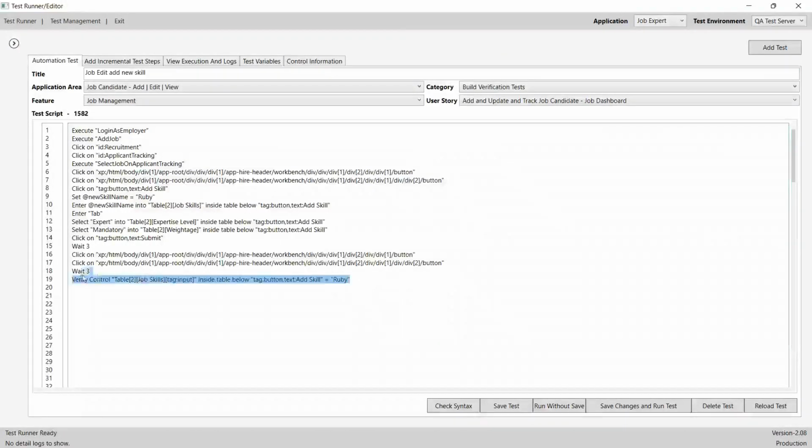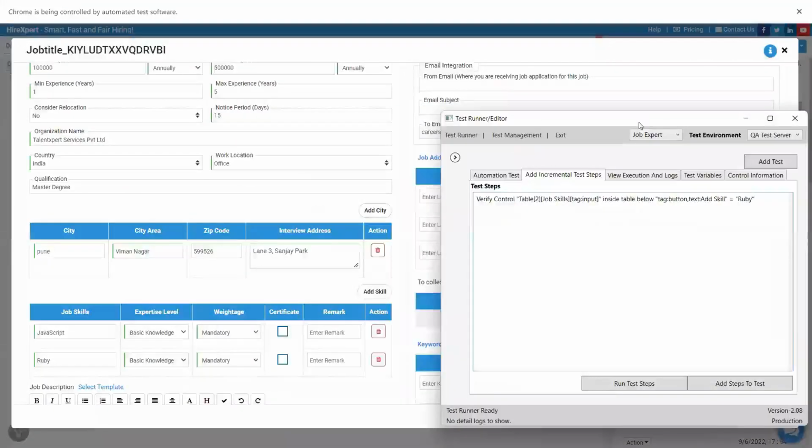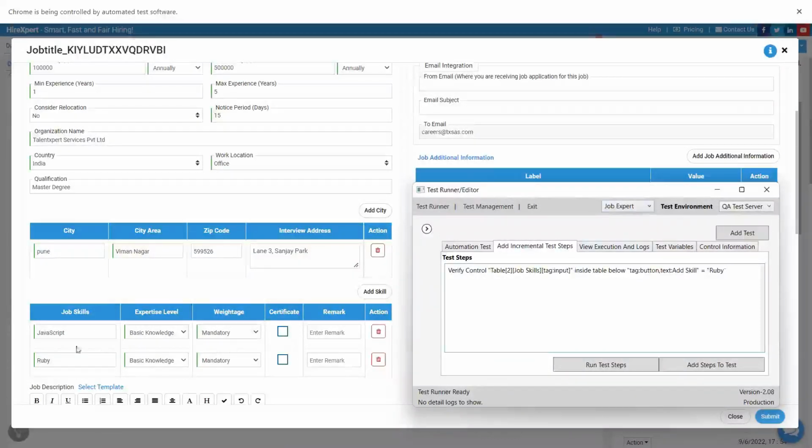This line failed to execute. Now we are going to run this line directly instead of running the full test from the start, which is a great time saver and productivity booster. This way of working is 10 times faster than the usual way of fixing issues.